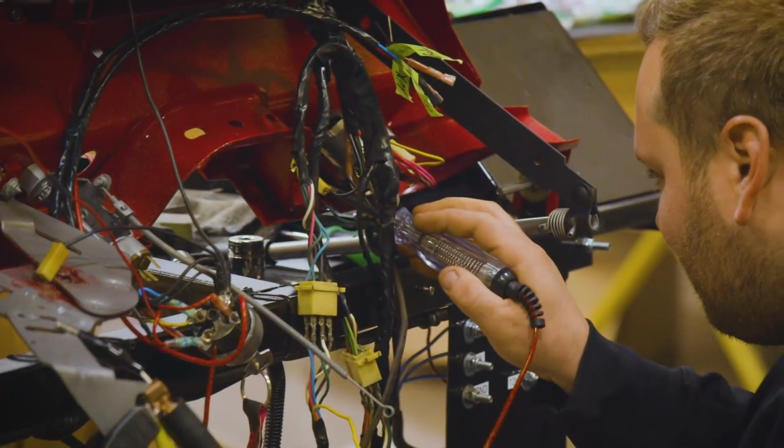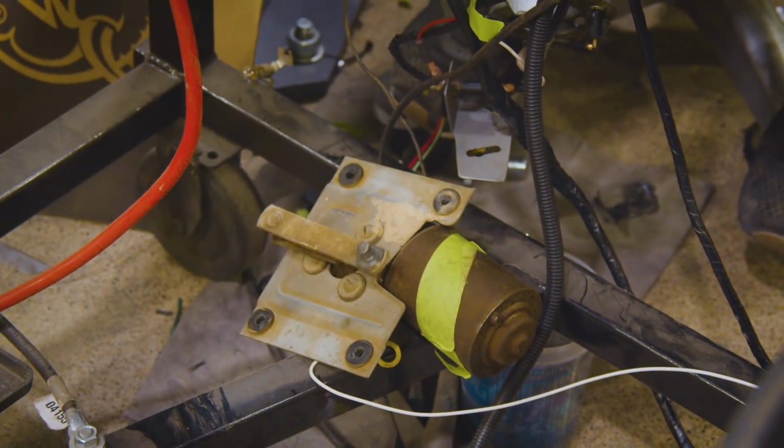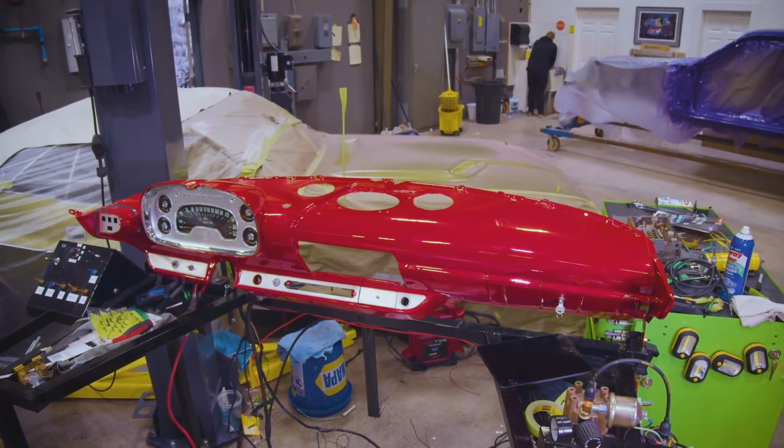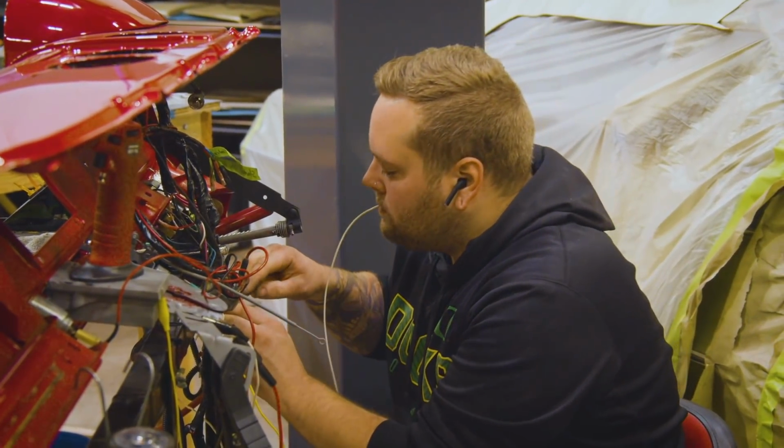Like with any of our cars, if you can bench test something before you put it in, you want to make sure everything's working on that dash stand, just like you would in one of our regular cars if we just got it back from Instrument Specialties. You don't want to take a dash in and out 50 times because something's going to get damaged. Make sure on the test stand that it works the way it's supposed to, then put it in the car.